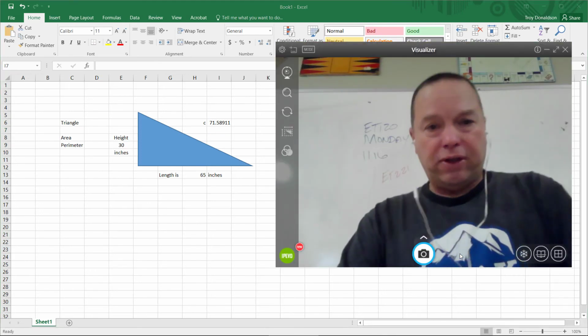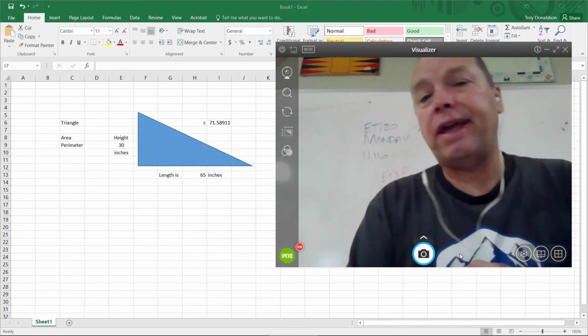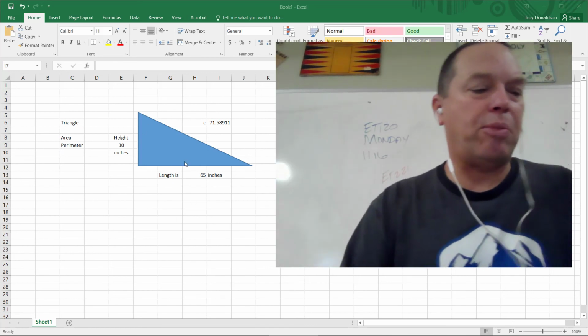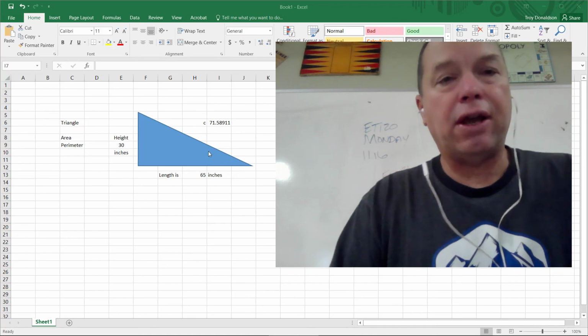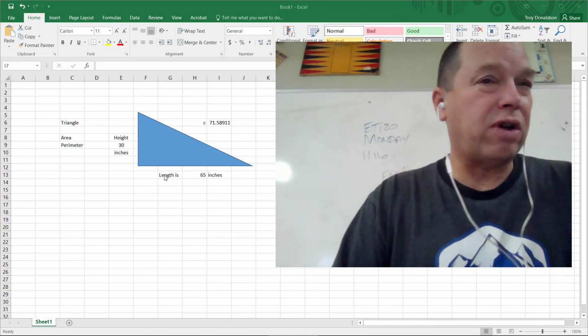I want you to do this for the triangle, the rectangle, and a circle. And you're going to do the perimeter and the area, but like the triangle, you had to calculate that hypotenuse for the perimeter. Remember, the perimeter is like if you were going to put a fence around the area, how long would the fence need to be? So for a circle, it's circumference.